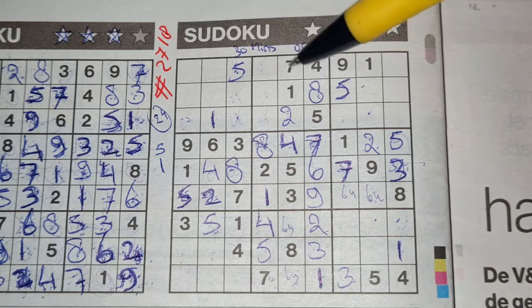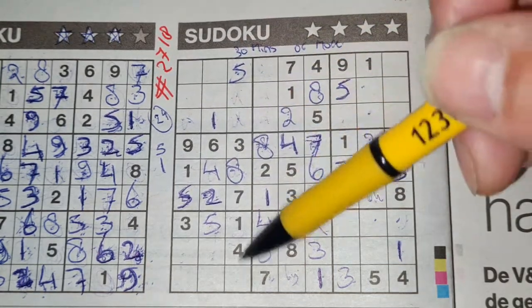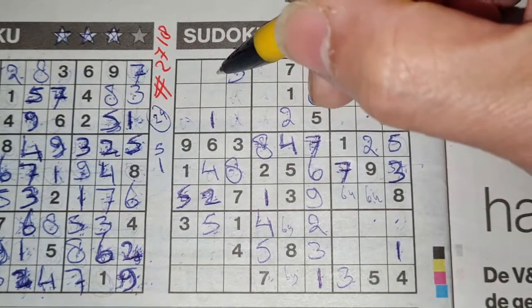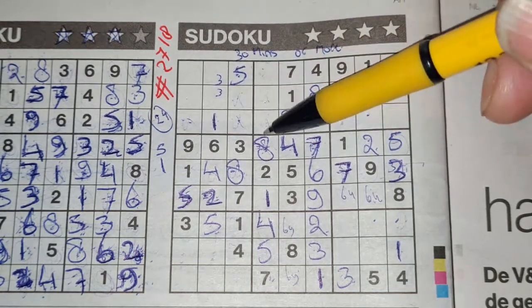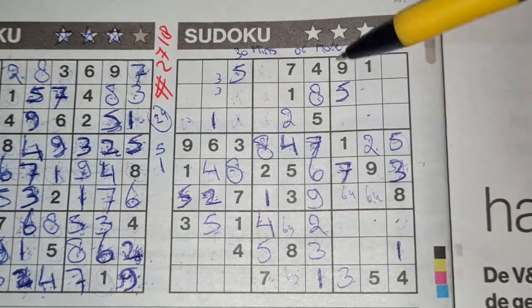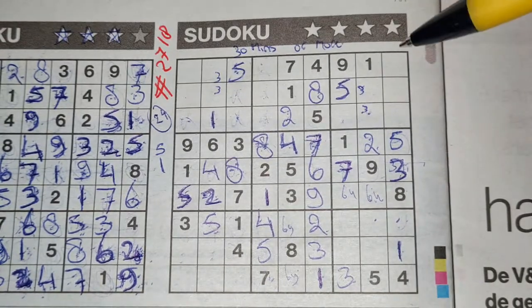Alright. Let me put some numbers because it's taking too long. 3 in this column. 3 in the third column, so the column between. The only 2 places for the 3 in the second column should be here or there. Here I need a 3 also. 3 in this column, last column, 3 in that column, so the column between. The only 2 places for the 3 should be here or there.